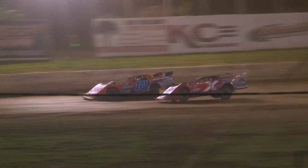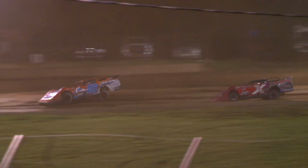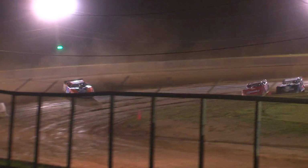Jared Miley having a little trouble negotiating turn 2. Wyatt Scott looking to try to take advantage. Miley able to get it back down in the groove.